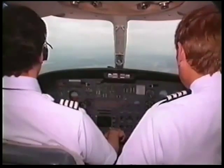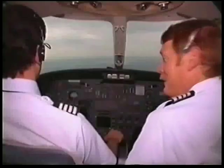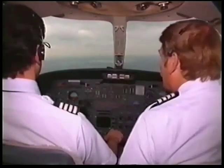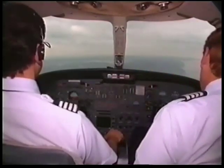Washington approach, November 26124, approaching the mall. Citation 26124, Washington approach, traffic 1 o'clock, 5 miles westbound, Boeing 757 descending through 5,000 for runway 34 right. Do you have that traffic in sight? Did he say 757? Yeah, there it is. Affirmative, Washington. I have the 757 in sight.